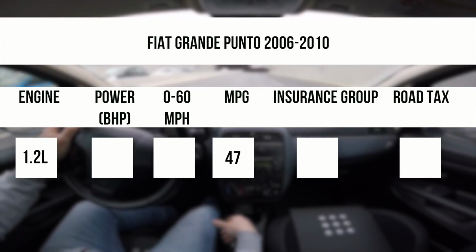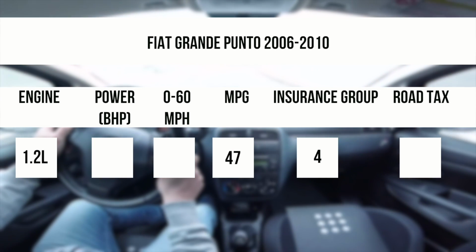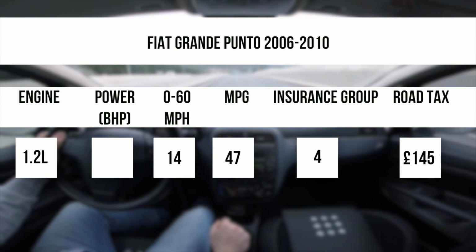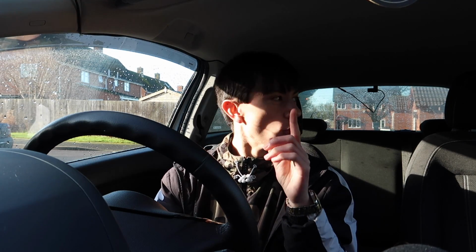With the Fiat Punto, we have a 1.2-litre engine, insurance group 4, road tax £145 a year, 0 to 60 in 14 seconds, and brake horsepower 65. Next car is a Renault Clio.